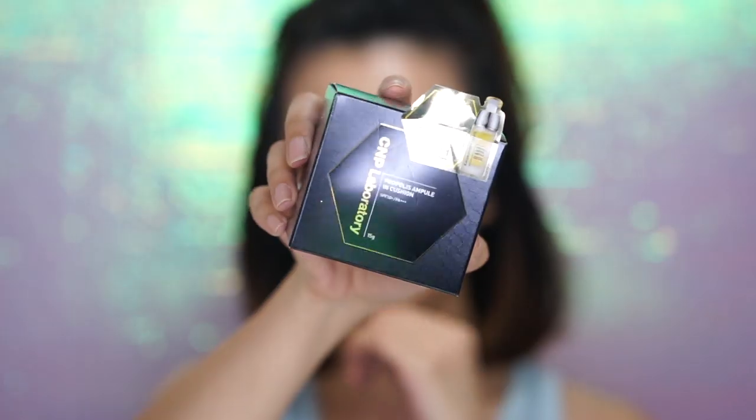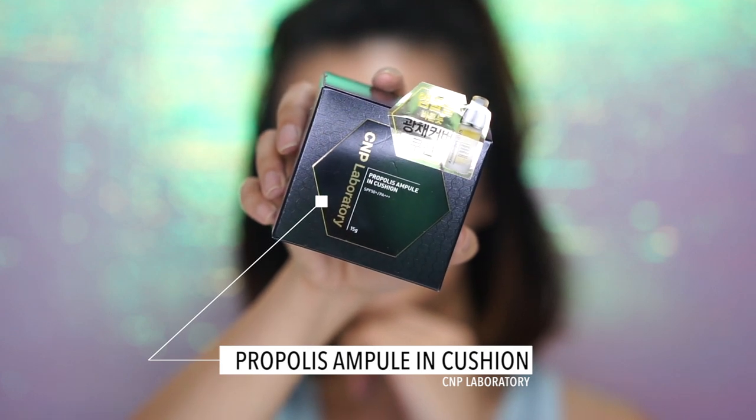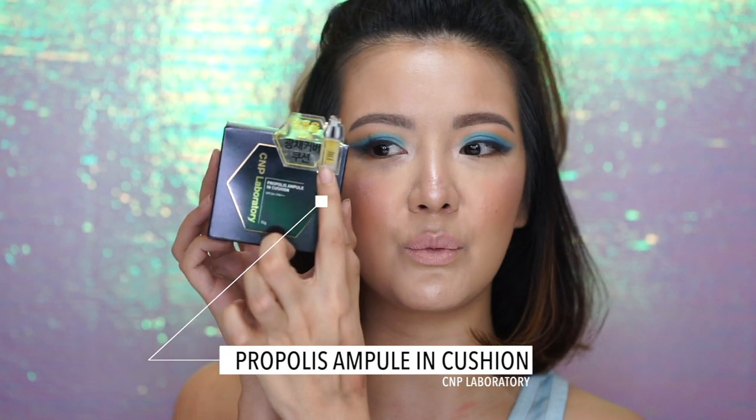First thing in my magic bag is this. Now this I've already been using actually. This is from CNP Laboratory. They have some really great skincare products, including this one right here, which is the Propolis Energy Ampoule. Their products are very moisturizing, very good for the skin, especially for anti-aging.